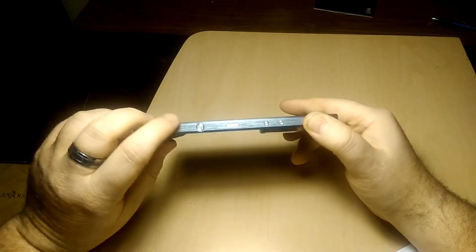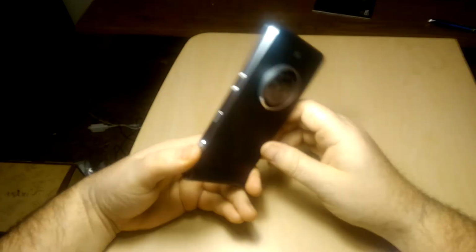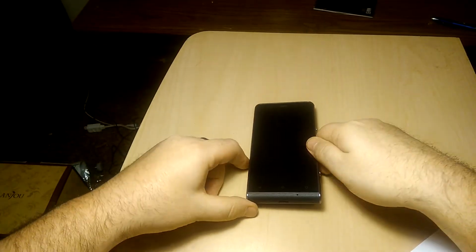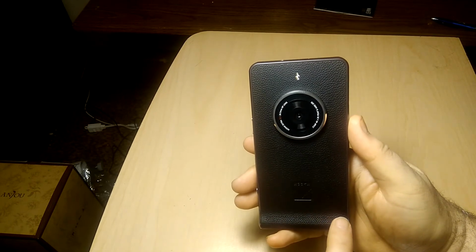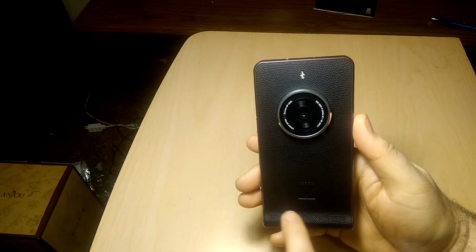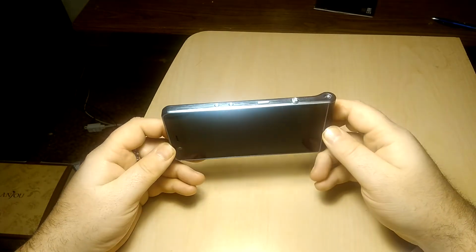Actually, you can tell it's plastic on the sides, but just the look of it is absolutely beautiful. And from what I've seen, I don't remember if it's this side or this side is where the actual speaker is. This whole thing isn't an actual speaker. It's meant more for when you're holding it, if you're gaming, using it, or trying to take pictures. See if I'm missing anything.